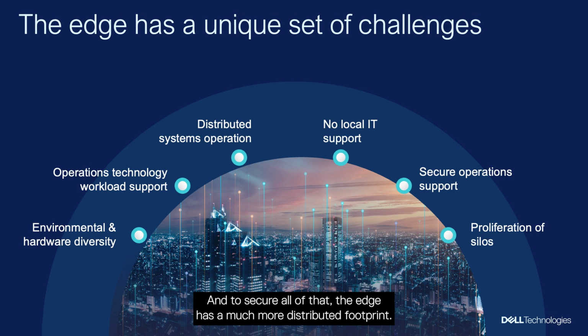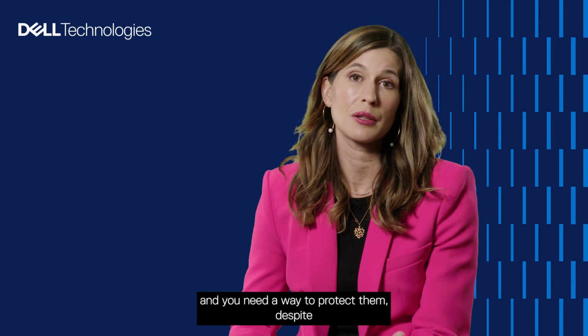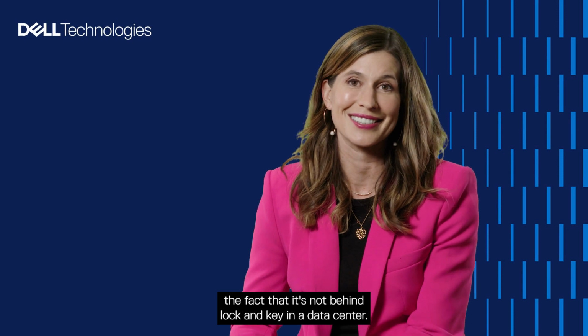And to secure all of that, the edge has a much more distributed footprint, and that means that you have an increased attack surface to try to secure. So you don't want people tampering with those devices, and you need a way to protect them despite the fact that it's not behind lock and key in a data center.